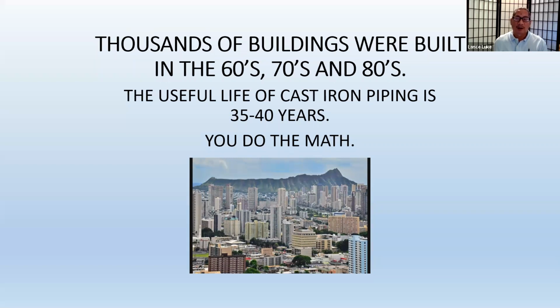And let me clarify, when I say cast iron piping, I'm talking about DWV. And what does that stand for? D is drain, which is regular water or rainwater. W is waste, such as if you flush your toilet, that's going down a waste pipe. And then V is vent, that's a vent pipe. So anytime you have a waste pipe or a drain pipe, there should be a vent pipe to go with it to let air in to balance the flow. Okay.